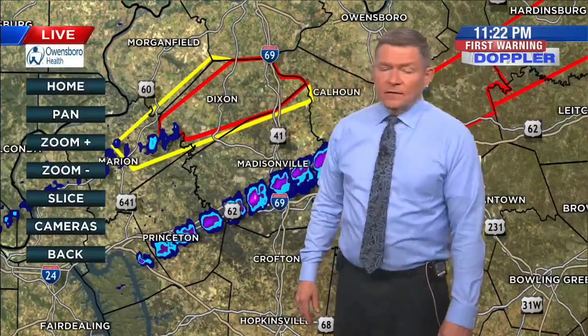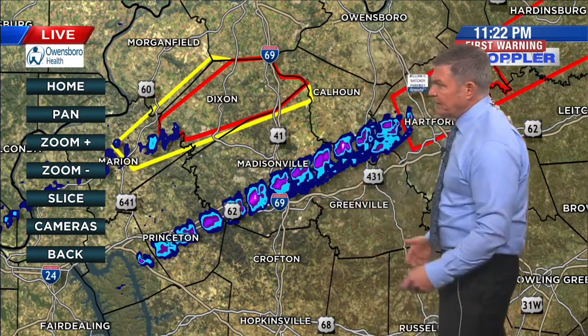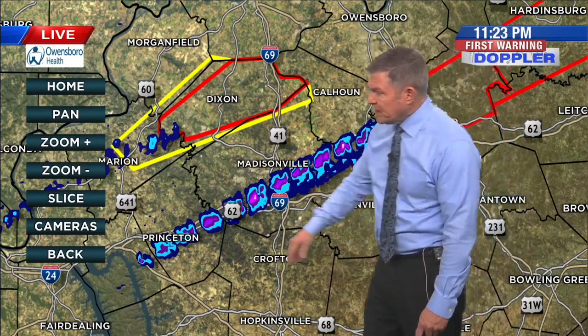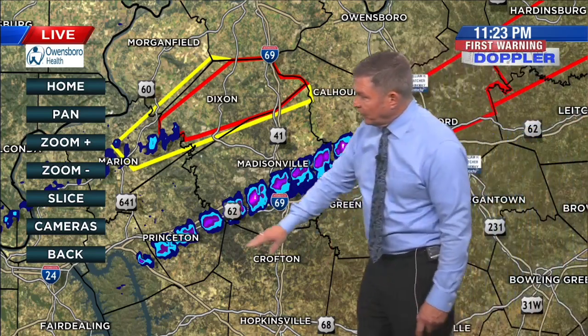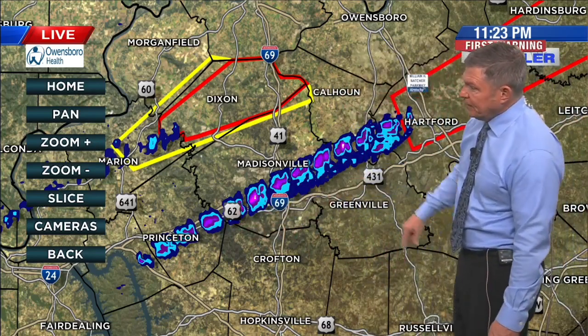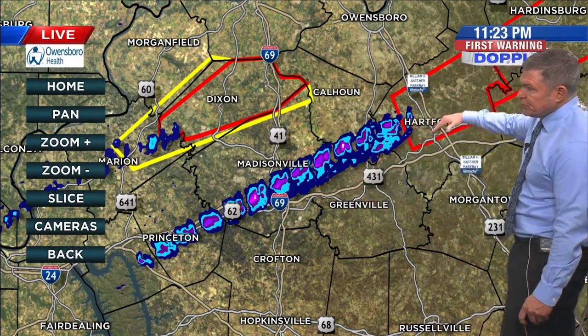Yeah, not good to hear those adjectives, massive and catastrophic stuff like that. But it's no surprise. That's the track that this tornado has taken. And you can see that it went through Dawson Springs, shot just south and east of Madisonville, through the Bremen area, and now looks like it's going to shoot just north of Hartford.